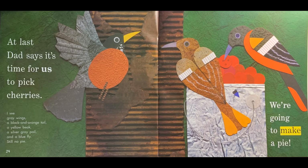At last, Dad says it's time for us to pick cherries. I see gray wings, a black and orange tail, a yellow beak, a silver gray pail, and a blue fly. Still, no pie. So who's going to pick cherries? That's right. The child and the dad. What do you think they're going to do with those cherries?